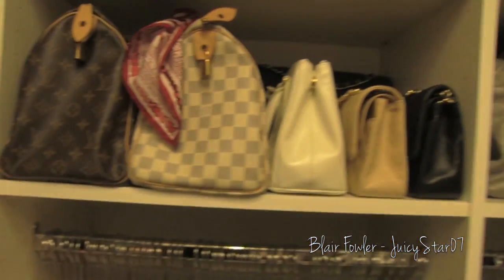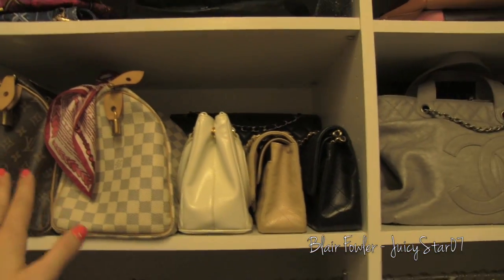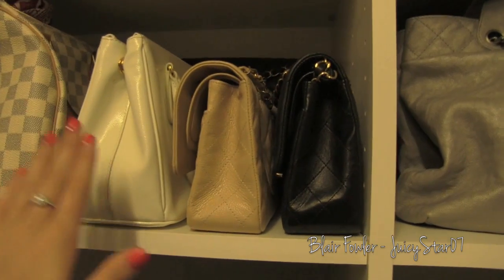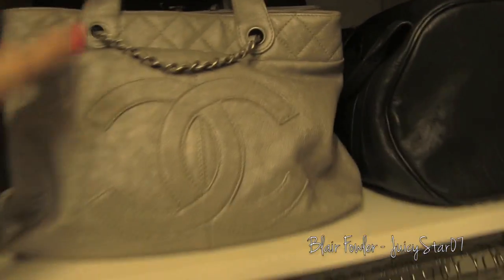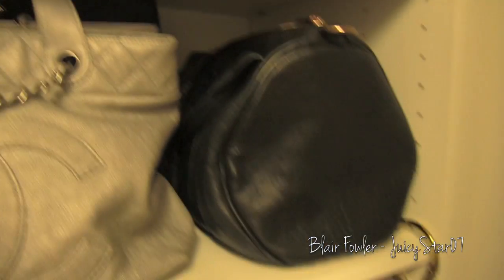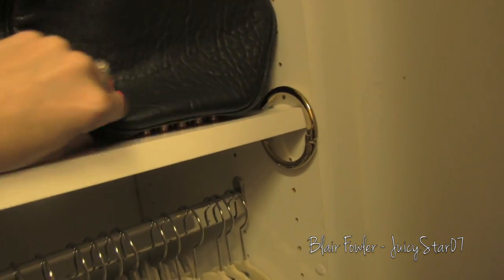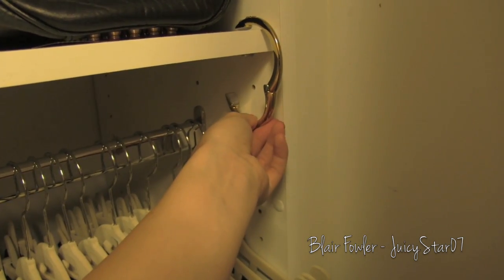Okay. And then I have my purses. So I have these organized, my ones that need to be stood up to keep their shape. So I have my 2 Speedies, and then you can see I have those. And then over here, I have the one behind there. And then I love this one. This is an Alexander Wang Rocco with rose gold, and it's so cute. And this is one of the little things that you can use to hold your purse so it doesn't have to sit on the ground.